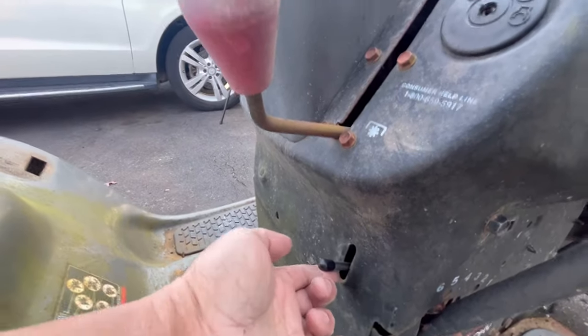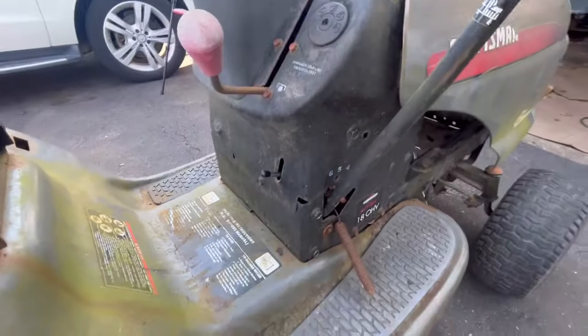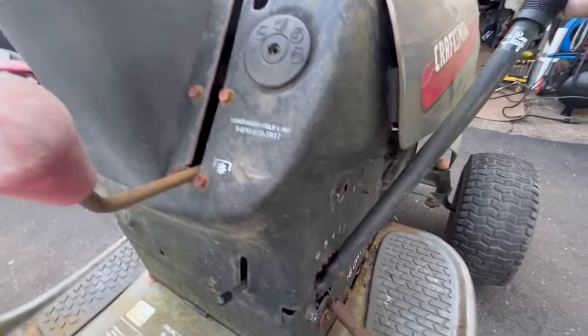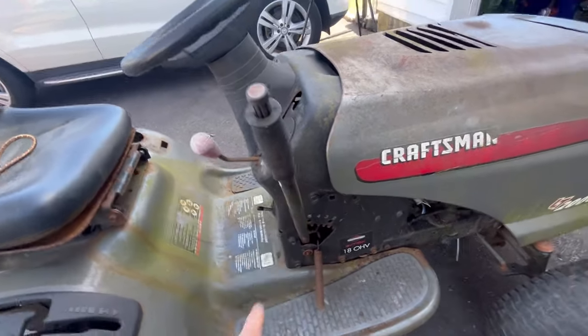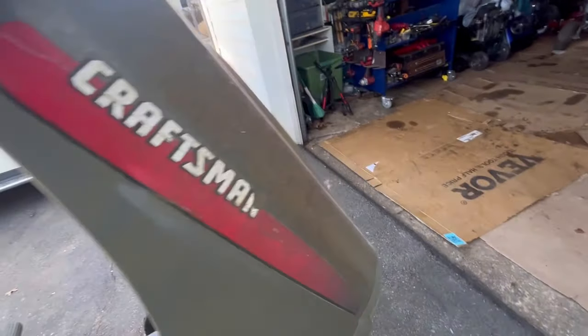Parking brake shifter, like I said, when I pull that, that works, so the cable's good. Seems to work too, but it's really stiff, but that's okay. I'm not gonna need that for my project. Hood is pretty trashy, but it's okay because I don't plan on keeping it this color. At least it's not cracked.